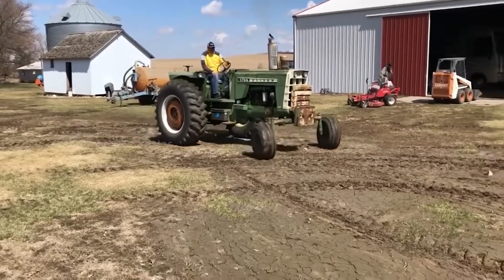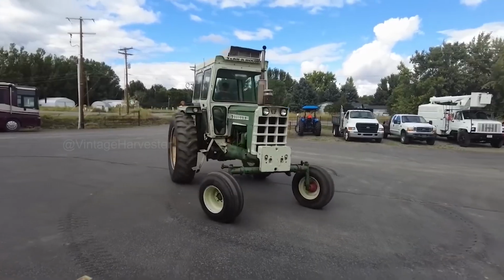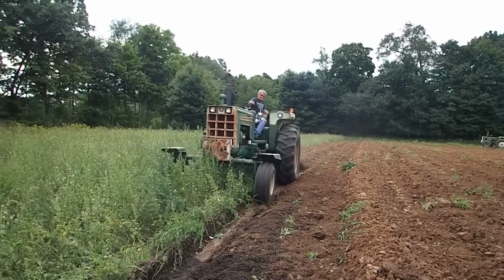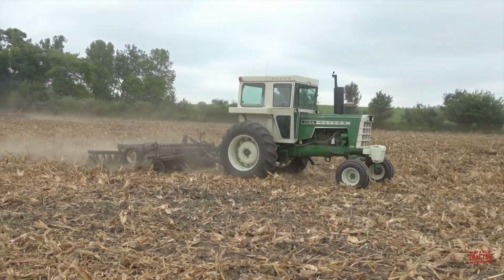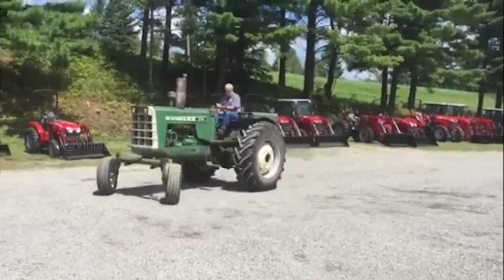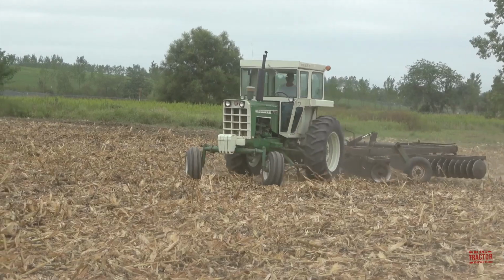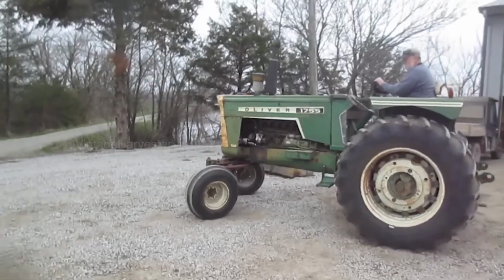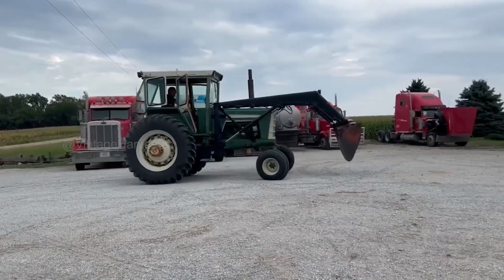And let's talk about the hydraulic system. Despite being marketed as modern and efficient, it had frequent leaks and relief valve failures that could leave you stranded at the worst times. The steering also had a tendency to lock up or stiffen, which was especially scary when you were driving downhill with a load behind you. In the end, the Oliver 1755 didn't live up to its hype, leaving many farmers with nothing but regret.